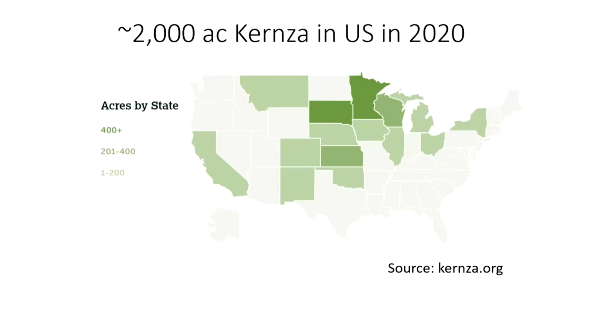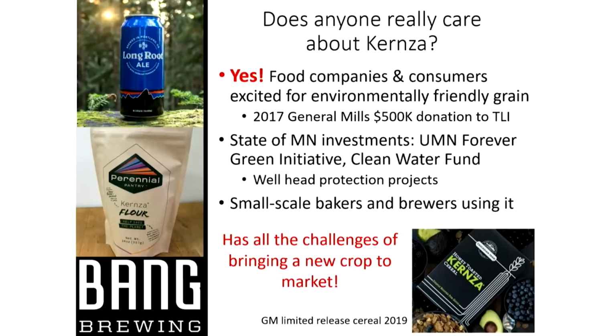But then we are hoping to get a few on-farm commercial fields going this year. So hopefully we'll get to a darker color of green soon. So also just take a minute to step back and say, Claire, that sounds great, but does anyone really care about this stuff? I've never heard of it. And I'm happy to say that yes, they do.